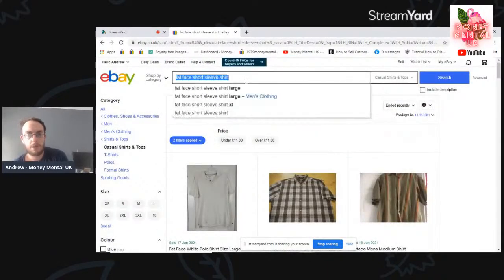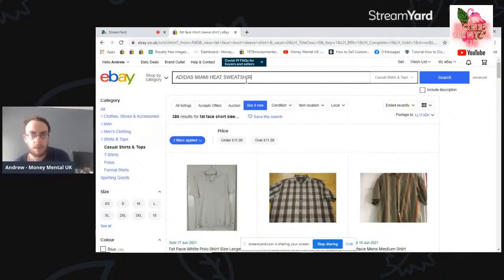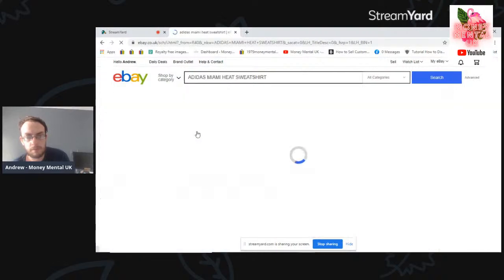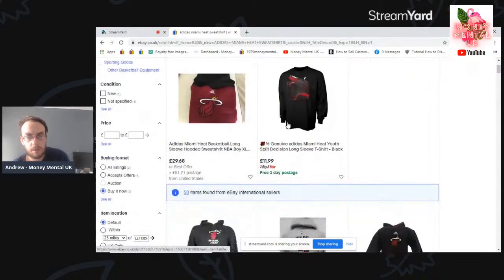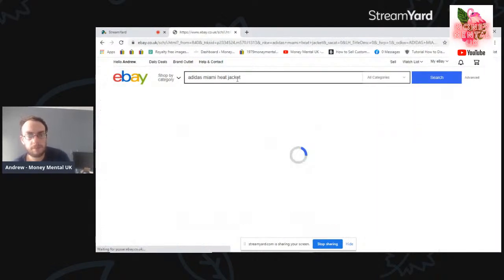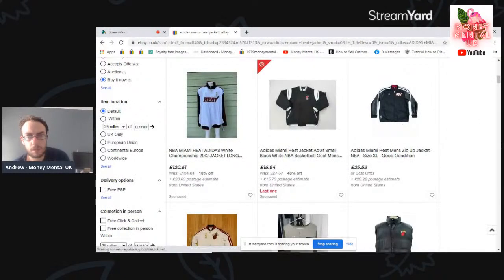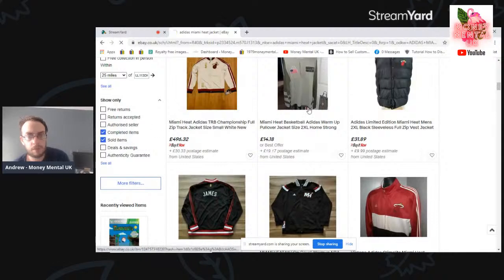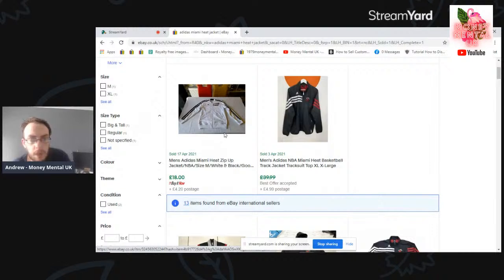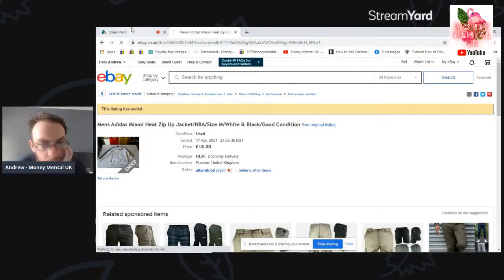So let's have a look. Adidas Miami Heat. We go sweatshirts first off. Can't find anything sold in the UK. Somebody's got it listed for £30. Let's try jacket. Probably not be able to find anything on this, because it's going to be a rare piece. 22 quid there. Let's have a look, see what that is. Got a screenshot on, yeah.